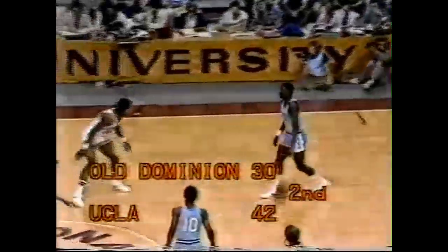Wilkes gets the ball to Sanders. Into Vandeweghe down low. Shot was partially blocked, and he still got it off. On the break. That's when they can really let loose. 38-30, UCLA. Sanders with the jump shot right through the bottom. Sanders hits again.